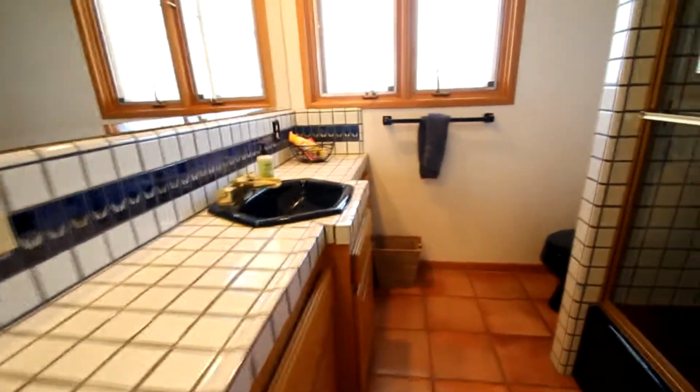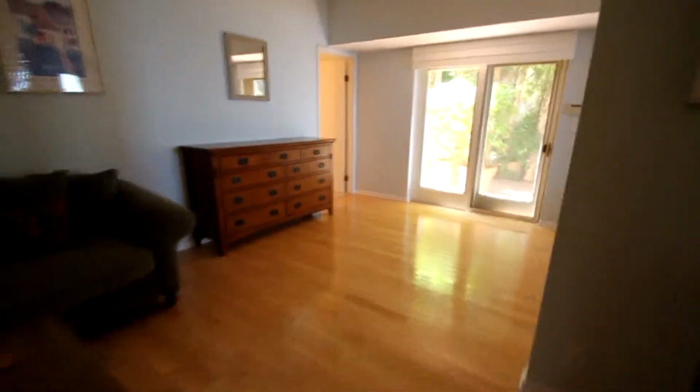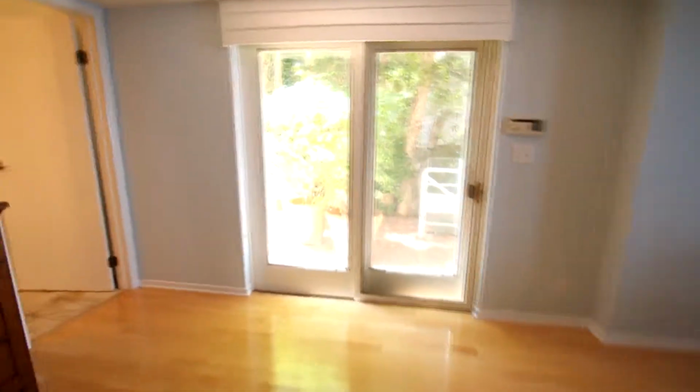So up here we have one bedroom, using this as a drafting room. Once again, the vault, that's really nice. And then it has its own bath, full bath. It's a beautiful room. Oh, okay, wow, this is a big room.